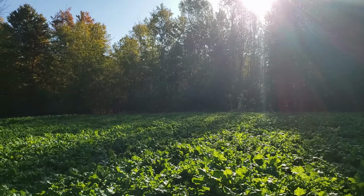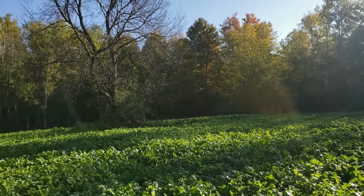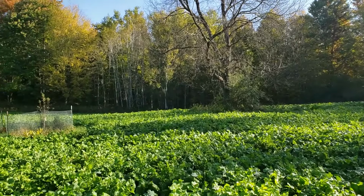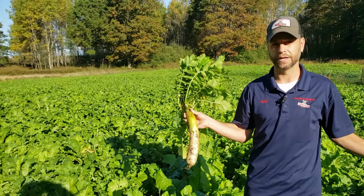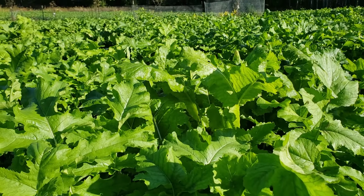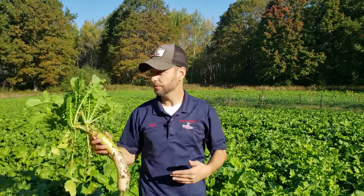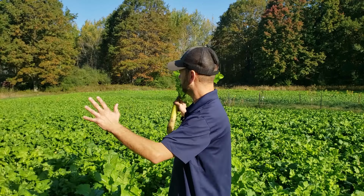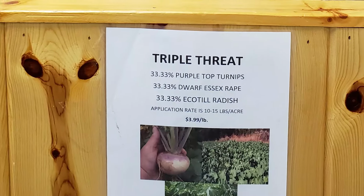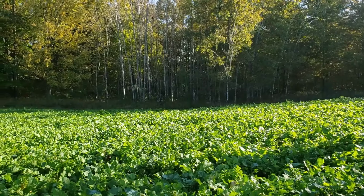A lot of times I get guys asking me how big their food plot has to be. That is kind of a loaded question, because if you have a lot of deer in your area, you're going to need a bigger food plot. And if you have a smaller population of deer, then you don't need as much food for them, obviously. From the apple fence towards the trees on this side, back to the south here, this was all planted in triple threat. And then I'll show you, I got a whole other area delegated for the grazing brassicas.